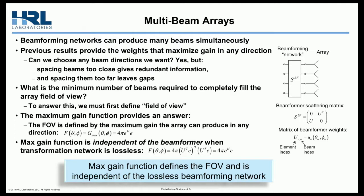So what's the minimum number of beams that are required to completely fill the field of view of this thing? To answer that, I'll answer that in the next few slides, we first have to figure out what we mean by the field of view of the array. And the maximum gain function that I discussed in the previous chart, I think, is the answer. Because the field of view is a convenient way to describe it.